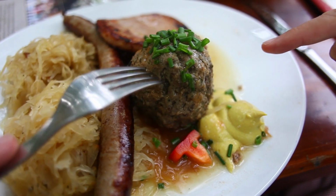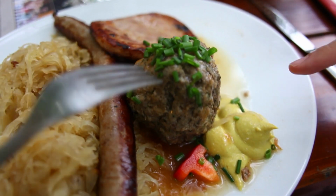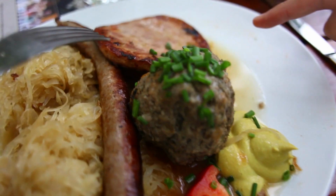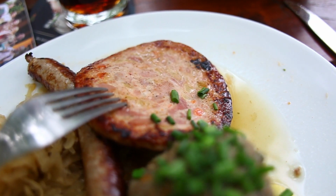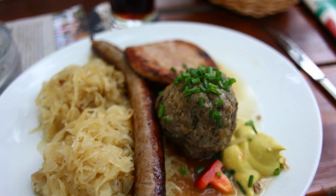These are liver knödels made out of liver. Very good, as long as you like liver. And this is a Saumagen, which is really very special from this region. And you basically take a pork belly and fill it with all this stuff.